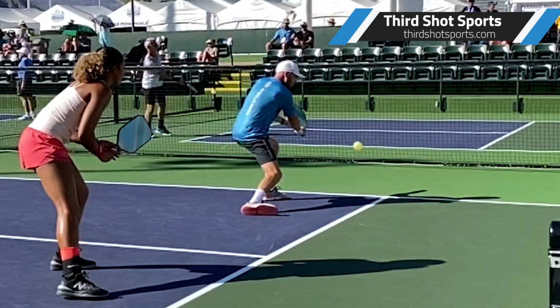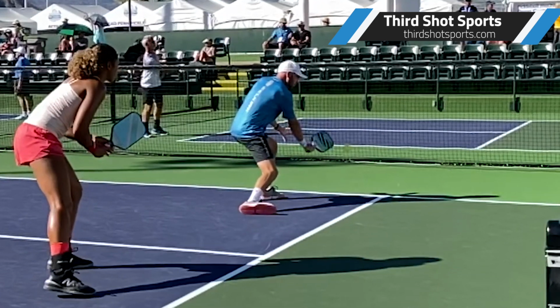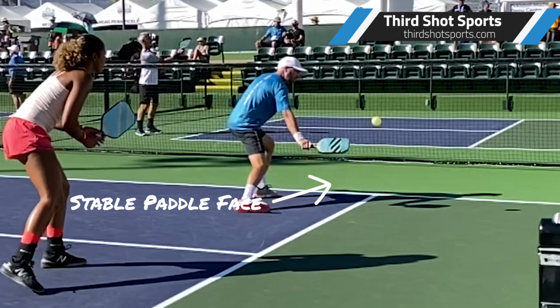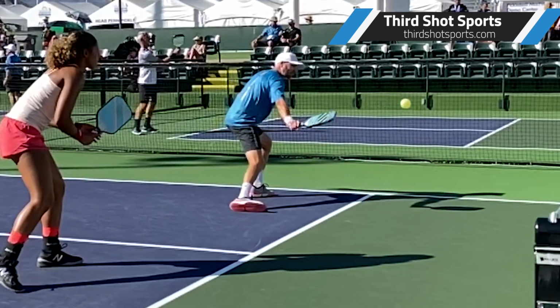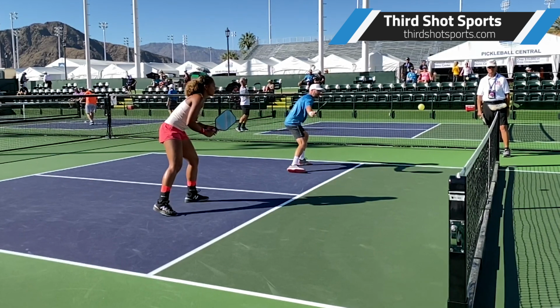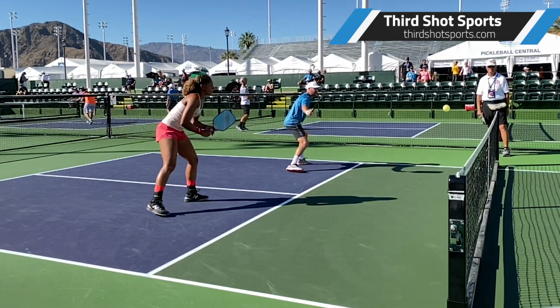Notice how he comes from high to low on the ball. That's what gives the ball some backspin. And look how stable the paddle face is through contact. Right? The wrist is very stable. You don't see the paddle face change. It's going to help with consistency. And look how low that ball crosses the net.